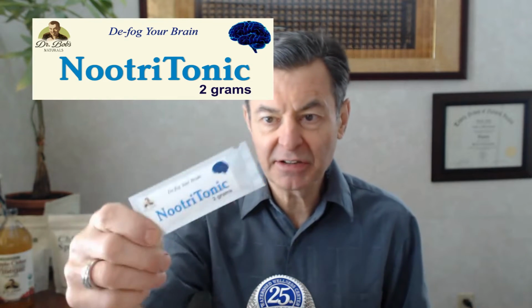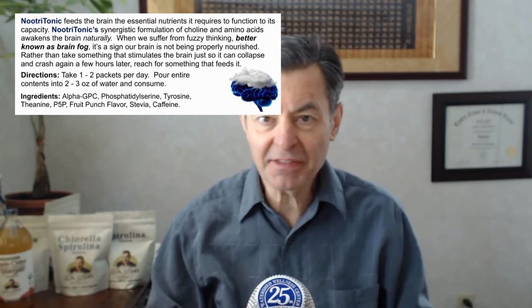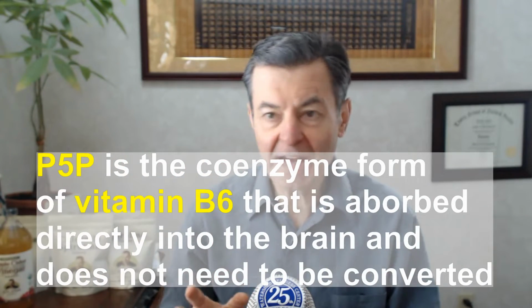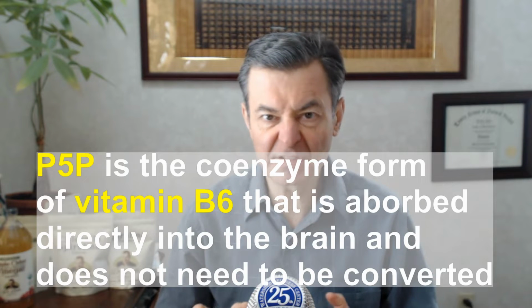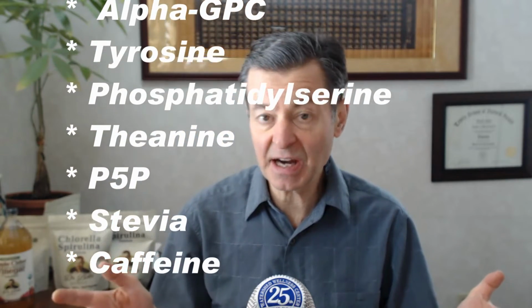It's basically a stick pack, and it's got my NootriTonic in it for focus and concentration. It's really the easiest way to take it. You just rip off the top, put it in, stir it around. You're good to go. What gives it that little bit of color is the P5P, the active form of vitamin B6, actually a coenzyme form of it. But what NootriTonic has got, and why I wanted to make it convenient, is you can throw it into anything. Don't throw it into garbage like some soft drink like Coca-Cola, because you shouldn't be drinking that. But you can put it in anything. Even if it's hot water, it doesn't matter.